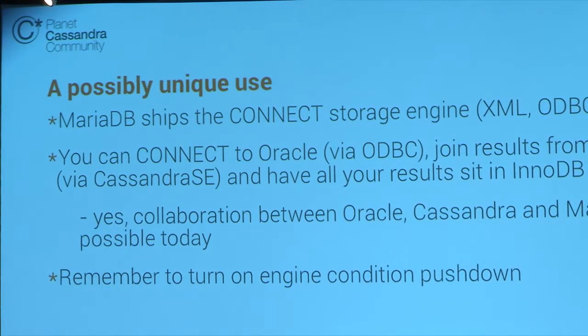Another possibly unique use case is that we have a Connect storage engine, so you can now connect and join data between an Oracle database via ODBC, your Cassandra cluster as well, and use InnoDB as an intermediary and store data inside of MariaDB. You want to turn on something called engine condition pushdown, which basically avoids sending non-matching rows from the storage engine to the SQL layer, and it does avoid round trips over the network. And the filtering is done on the remote data node as well. This is kind of useful, especially if I heard people wanting to migrate out of SQL Server. Even SQL Server supports ODBC as well. And this is great use for being middleware software that helps you migrate.